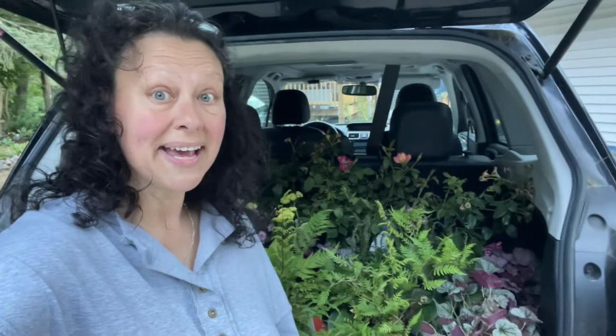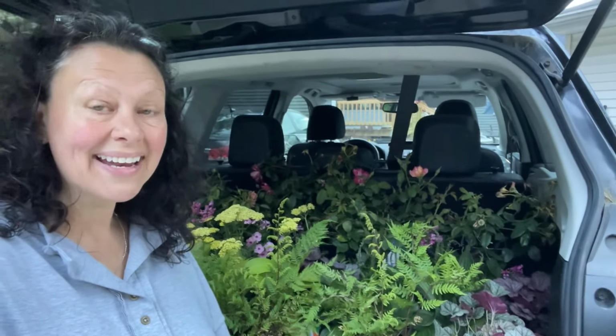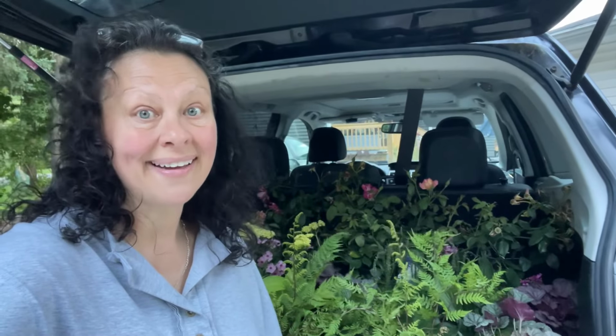Now I get to go home, unload this all, and see if I can get it into the ground before it starts raining. You guys, I made it home with my beautiful plants, and I was going to take them out, place them, and put them into the ground and keep this movie going. But I think it's gonna rain, so we'll have to do that on another video.